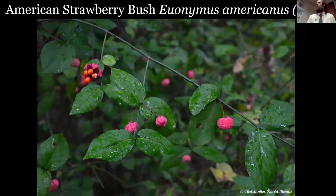So this is a shrub here, the American strawberry bush, Euonymus americanus, Illinois threatened species. Euonymus is the same genus as winter creeper, which is a vine that is invasive. And it's the same genus as the winged wahoo or fire shrub or burning bush or whatever common name you want to use. So it's nice to highlight that we have native Euonymus species.